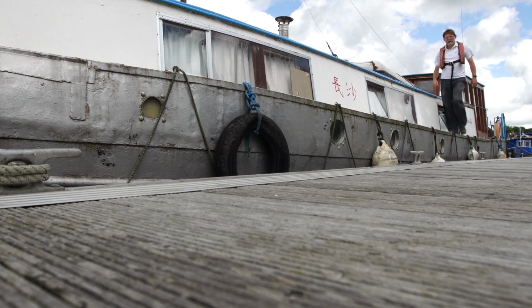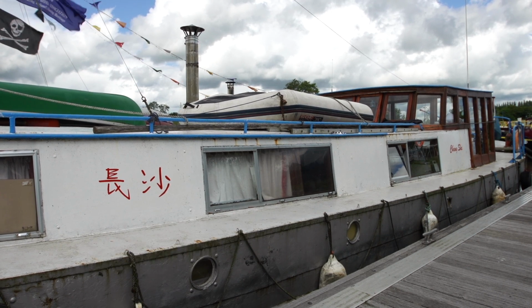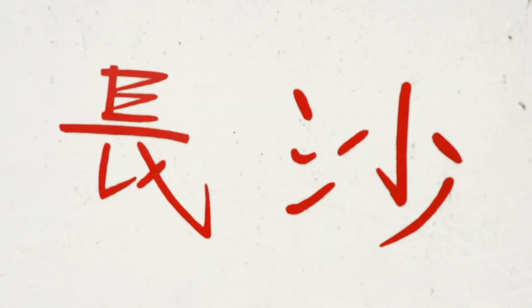Well, the Changsha, as far as we know, is the oldest boat on the Irish Inland Waterways system, built sometime around 1846, we think on the Clyde in Scotland. Built originally for the Grand Canal, for one of the directors of the Grand Canal, a gentleman called Sankey, and he would have used it as his own boat for many years. And then it changed hands over the years.